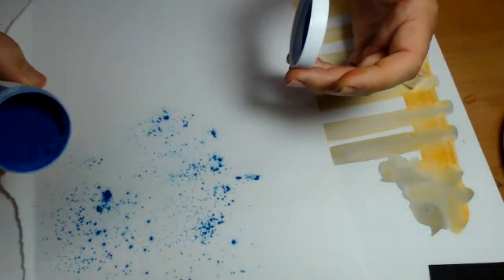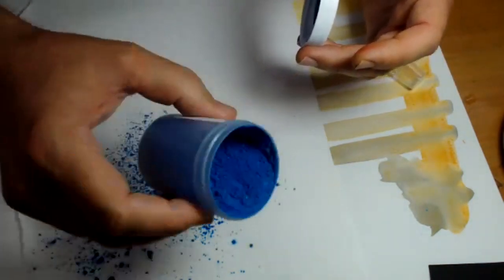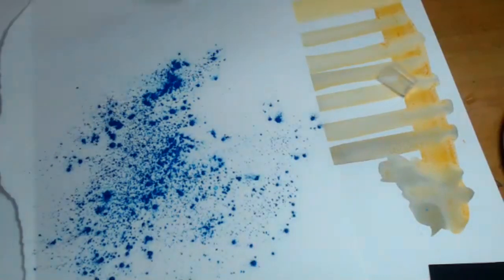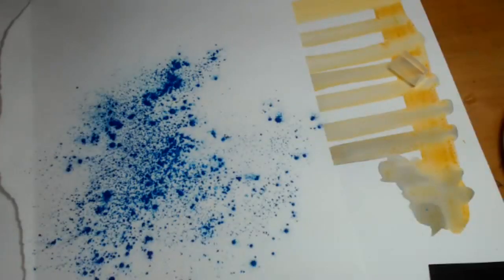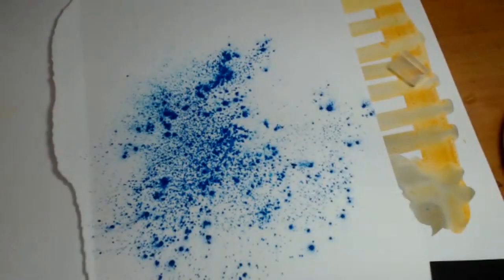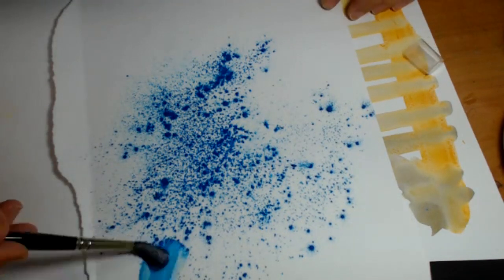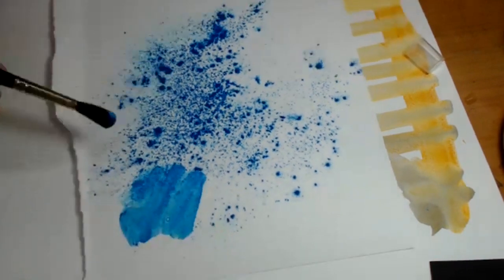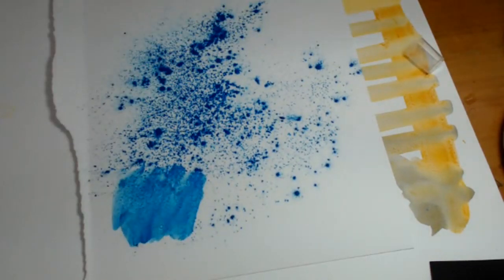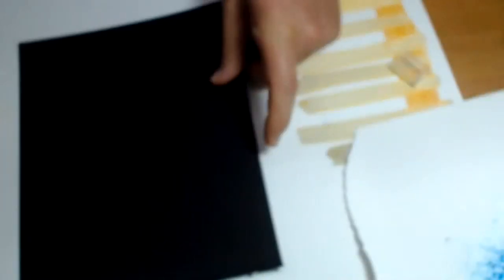I can see me doing the same thing right here. You're right. I'm going to put probably a little bit too much, but you can do that. We'll play with it on black too. You can either wet it before or after. And let's try it with a brush here. Put it into solution. So let's try the iridescent on black.